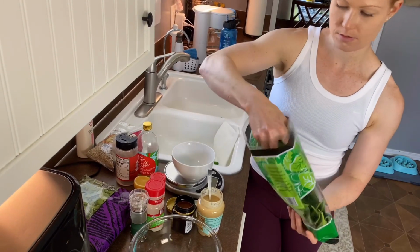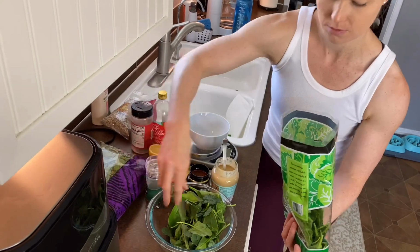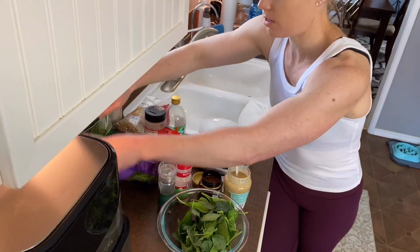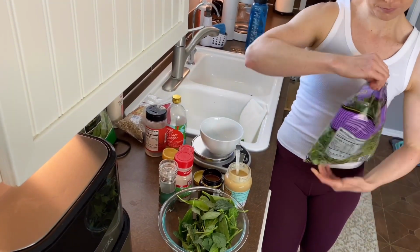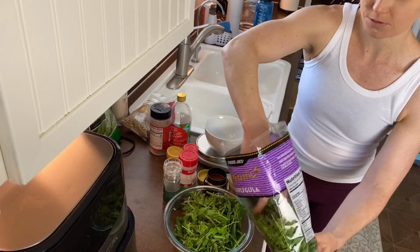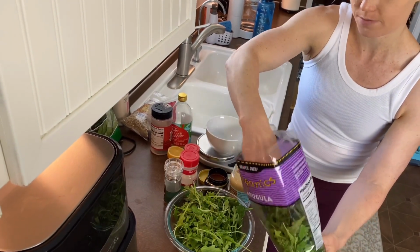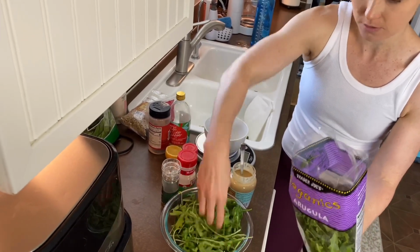And I put quite a bit in there, big handful, like that. And then I do arugula on top. I love arugula. Bunch of it on top, just like that. This is a very easy, simple salad, which I love.